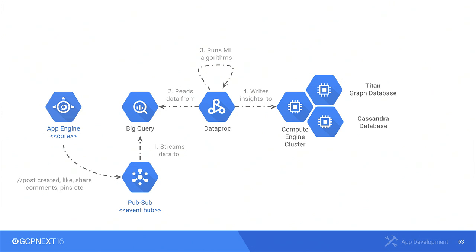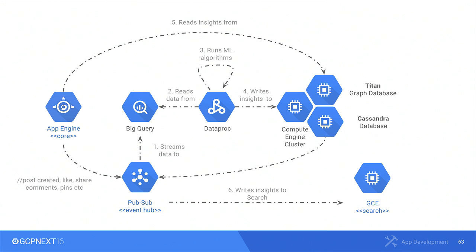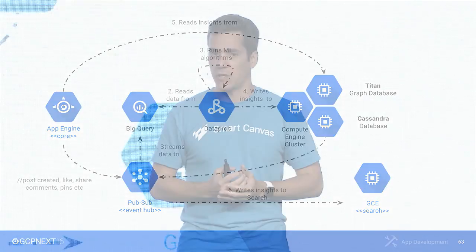So whenever I want to get an insight to show to my customer, App Engine sends a request to Titan, and Titan reads the data and gets that information to App Engine. But not only that, we are pushing that information back to PubSub, and PubSub can send that information to our search microservice. That's really nice, because now, when a person searches for Google, for example, they're going to have content with the Google keyword on it. They're going to have boards, themes, but they will also get people who are interested in Google. They're going to get the experts of this specific topic.